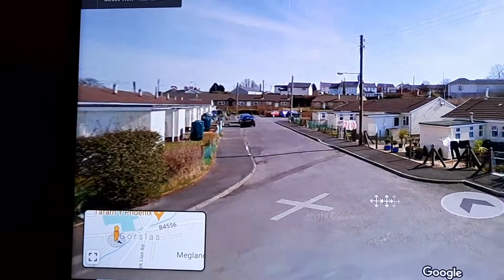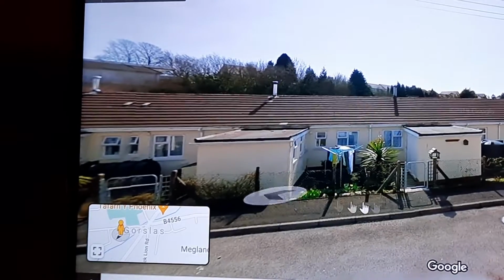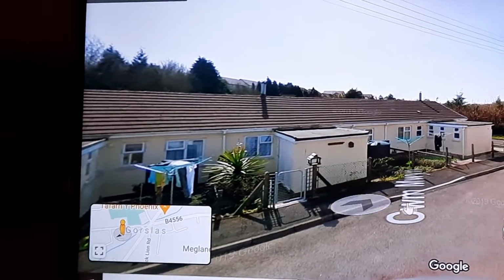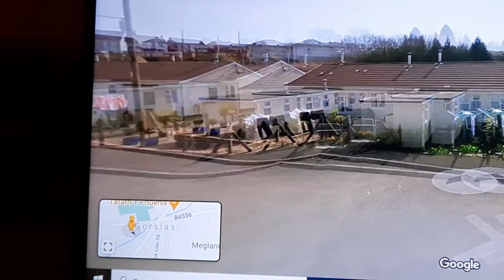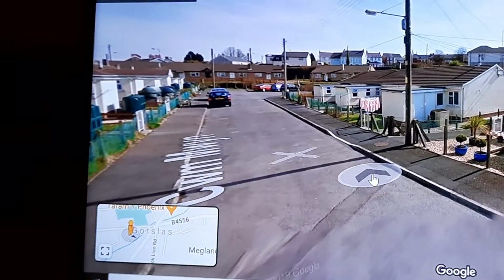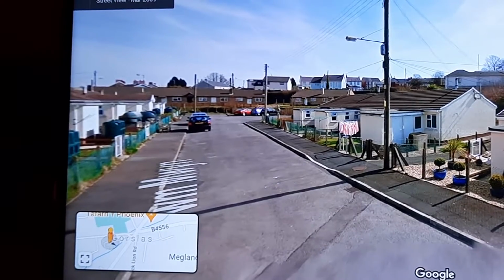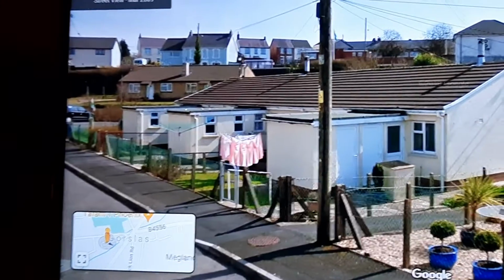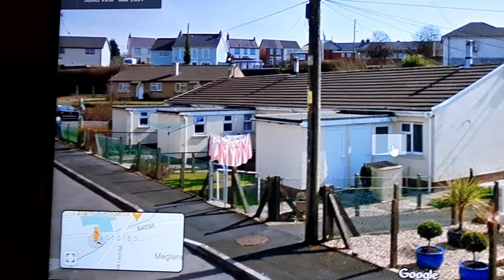And I'm showing you these bungalows, right? Look at the back of these bungalows here. As you can see, the sheds is attached, right? I'll see if I can pick one up here now where you can see. Up here now, look, I'll zoom in. You can see the sheds are attached to the bungalows, okay?